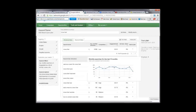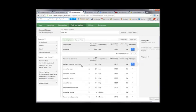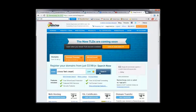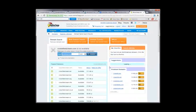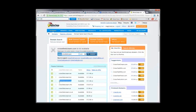Closely related. Okay, so for crow's feet here: best eye cream for crow's feet, crow's feet eyes, crow's feet treatment, crow's feet cream. If you could get something like crowsfeetcream.com, that might even be better. Yeah, crowsfeetcream.org, right? If you get that, you're now having a site and you can set it up like a little blog, and you're making a little blog about crow's feet.